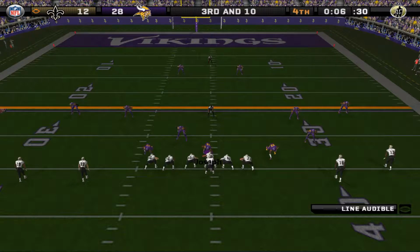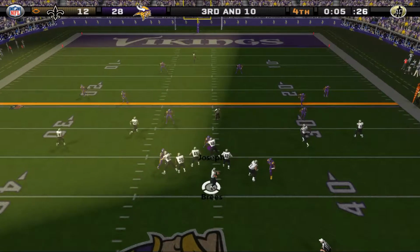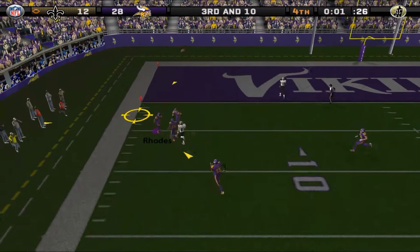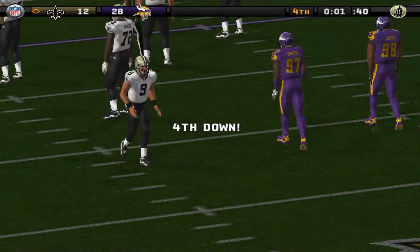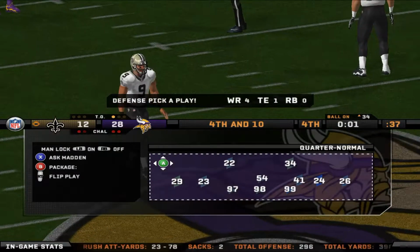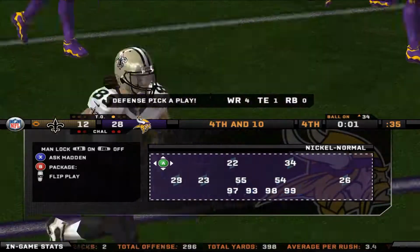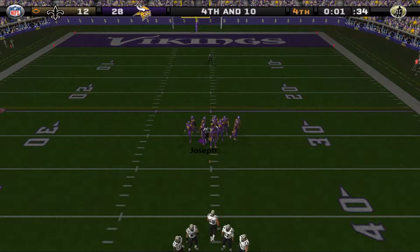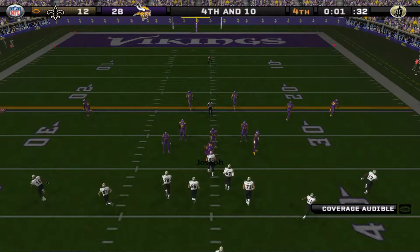Only one man back. Pressure, looking left with a long pass. Incomplete pass. So this could be the last play of the game.